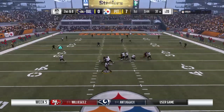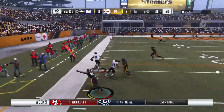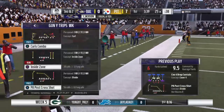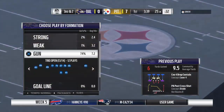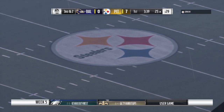On 2nd down, here's Jackson. Forced out to his left. 6 yards there off the scramble, but it'll still leave him with a 3rd down. Okay, he's not going to get the first down, but this is still a nice job of buying some time and then running to get to the sideline and get out of bounds and avoid the big hit.